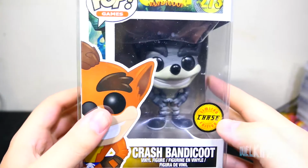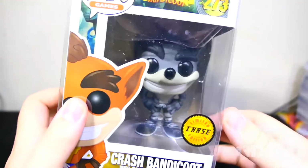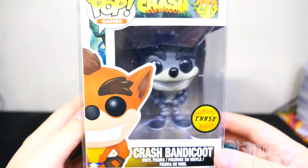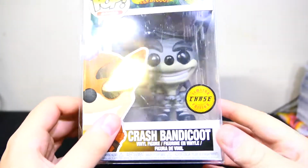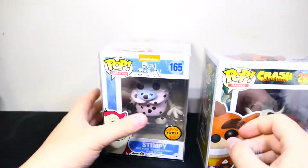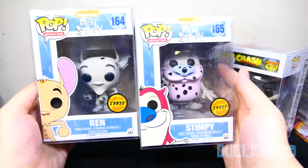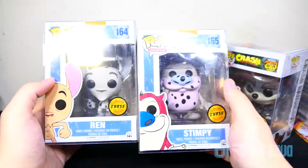And wow, I'm just so happy that I met them and they're such great guys. They've been helping my brother and me with great deals all these years. So first off, we have Crash Bandicoot, a limited edition Chase. He's black and white, grayscale, I guess. Then we have Ren and Stimpy Chase Pops, when they're Dalmatians trying to get adopted, I guess.